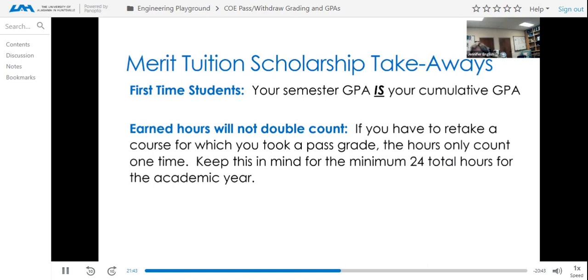This is true for any prerequisite course. Okay, so the hours can only count once. So if you pass or you withdraw a course and you have to take it again, the hours are only going to count one time.